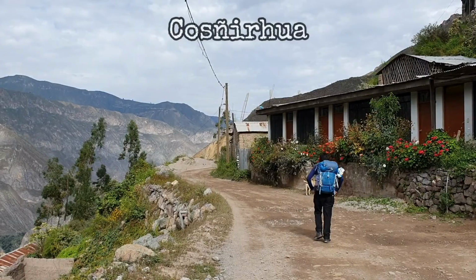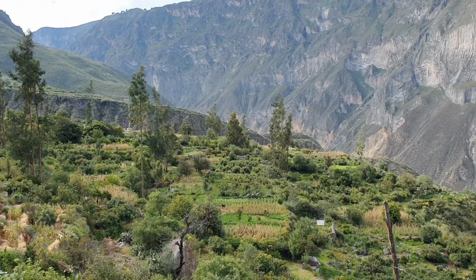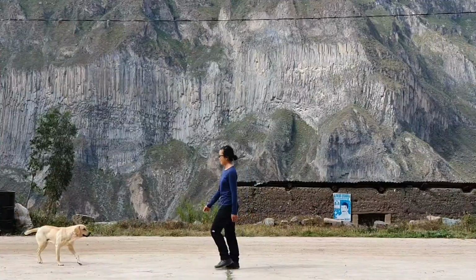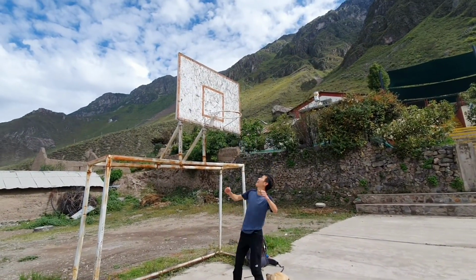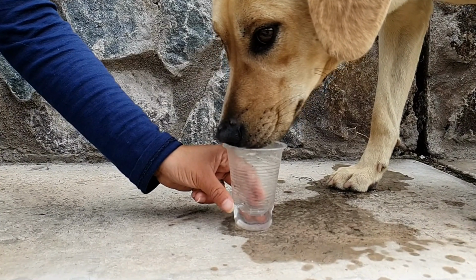This is Cosnirwa, the village that we saw yesterday from the other side. If you remember, this village was on the steep slope, but the cool part is they do agriculture here. Amazing! As we were resting there, we were truly impressed by the local people, being able to thrive and conquer their inhospitable surroundings. And with such a beautiful view, peaceful atmosphere, and fresh air, it suddenly didn't seem so bad at all.